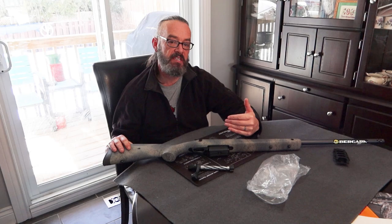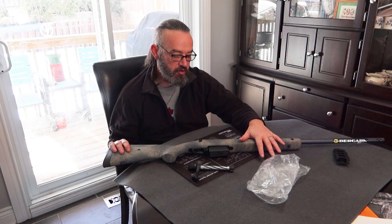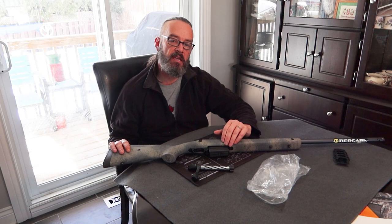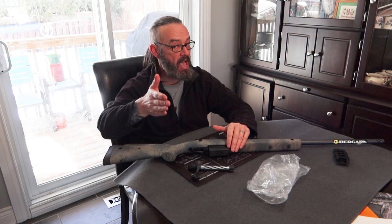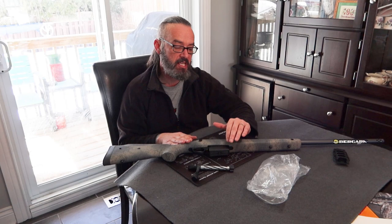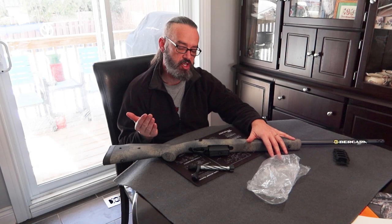So I'm going to play around with this a little bit. I'm looking for a scope. I'm leaning towards a Vortex. I'm not a guy who spends a lot of money on optics, but I think this rifle deserves a sub $1,000 decent optic. If you have any ideas, please drop it in the comments. I'd love to see if you have any experience. I want something for deer hunting. The longest range that we're shooting at is about 150 meters.